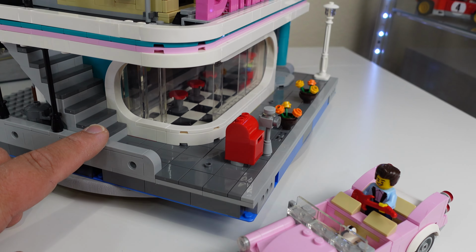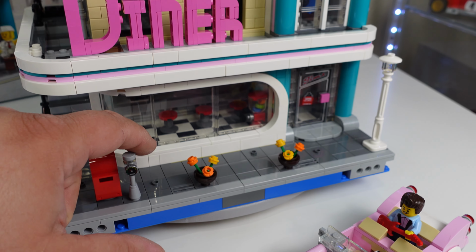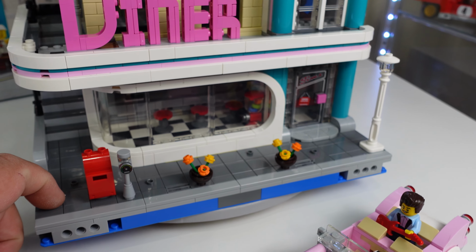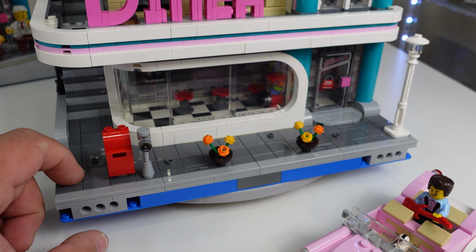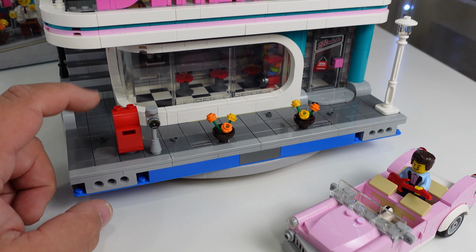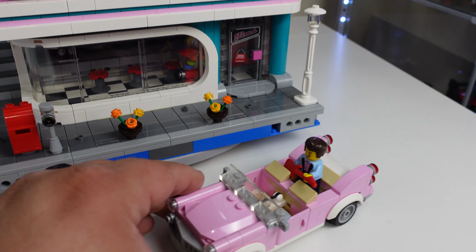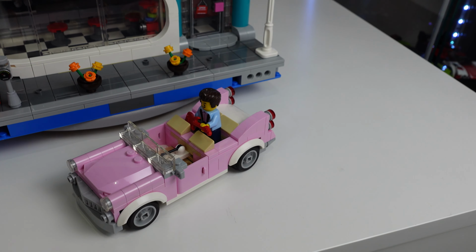We do have a mailbox with a parking meter. And it's kind of funny because that's actually a future Easter egg for the build coming up after this, which is the corner garage, where it shows on the box that they tow the car away. And I wonder if that's why they tow it, because he did not pay his meter. We will talk about the car soon.